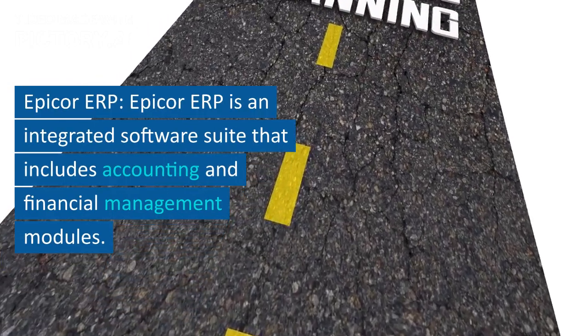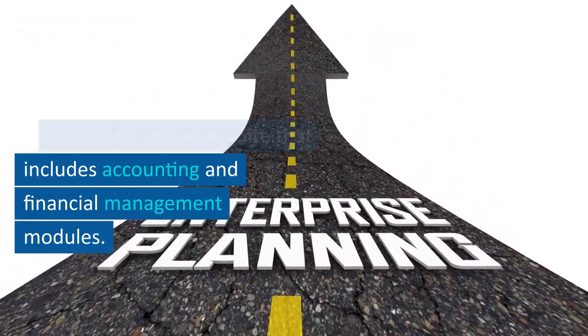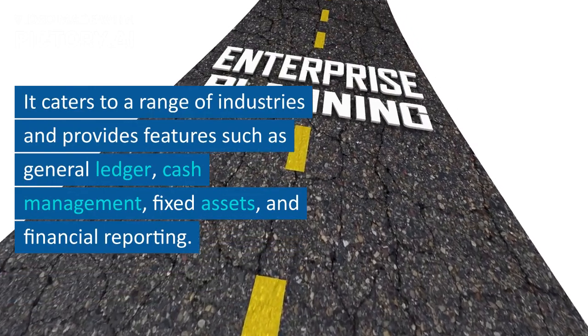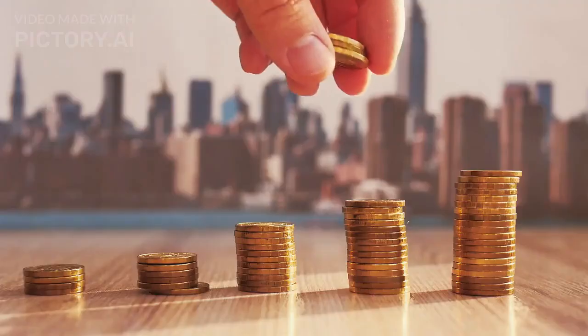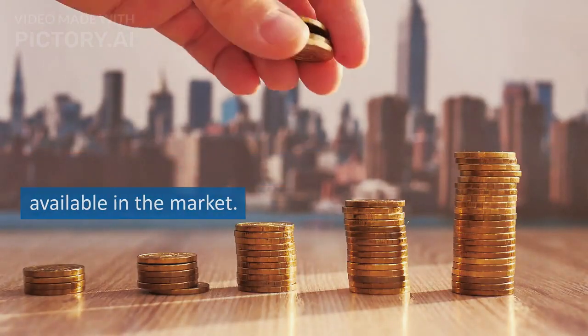Epicor ERP. Epicor ERP is an integrated software suite that includes accounting and financial management modules. It caters to a range of industries and provides features such as general ledger, cash management, fixed assets, and financial reporting. These are just a few examples of the top accounting ERPs available in the market.